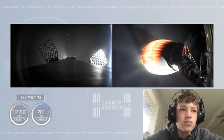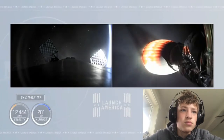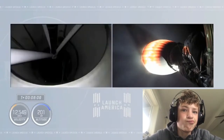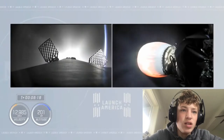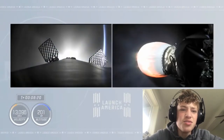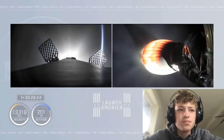Dragon, SpaceX, trajectory nominal. Copy, nominal trajectory. Right on cue, those check-ins on the second stage performance, once a minute. Everything's looking good on that second stage. Propulsion is nominal. Stage 2 continues to climb. The vehicle is now exceeding 8,000 miles an hour at an altitude of about 124 miles.